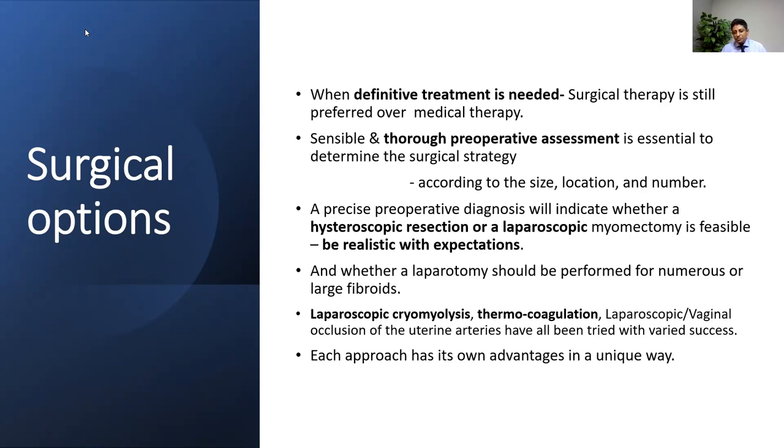Whether a laparotomy should be performed for numerous or large fibroids, that's the point that I want to stress. If it's a large fibroid, about 10 to 15 centimeters, maybe, the largest fibroid I've ever removed was nearly 5 kilos, 4.8 kilos. So these are huge fibroids. A laparoscopy, a tiny camera, wouldn't work on them. Laparoscopic cryomyolysis and thermocoagulation, laparoscopic or vaginal occlusion of the uterine arteries have all been tried with various degrees of success. Each approach has its own advantages and disadvantages.